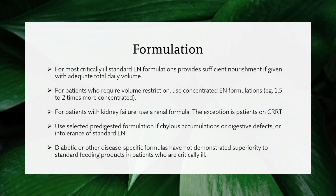In critically ill patients, studies of the pre-digested food products have not demonstrated a difference in mortality, infectious complications, or the incidence of diarrhea when compared with standard enteral nutrition. The use of diabetic or other disease-specific formulas like hepatic formula and pulmonary formula have not demonstrated superiority to standard feeding products in patients who are critically ill, hence they should not be used. There is no role for other supplements like glutamine since these have not demonstrated any clear benefit.